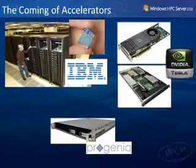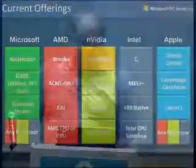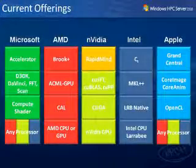So, does anybody here use GPUs to offload any of their calculations? Okay. Oh, great. And what? Cells. Oh, okay. Where are you from? Oh, local guy. Okay.